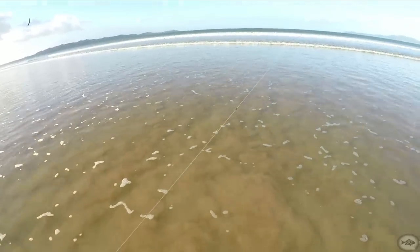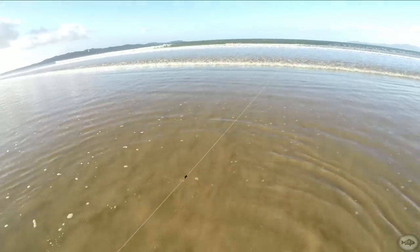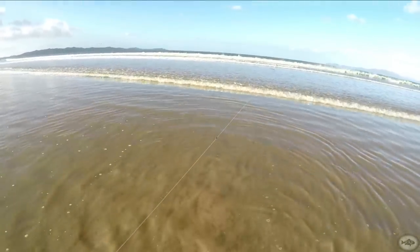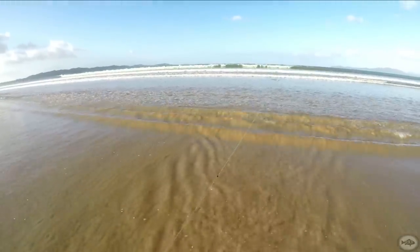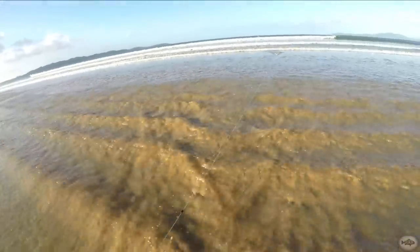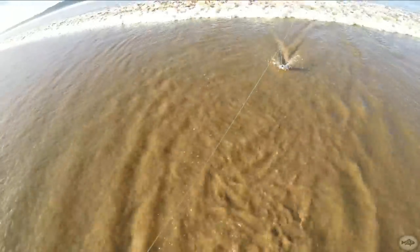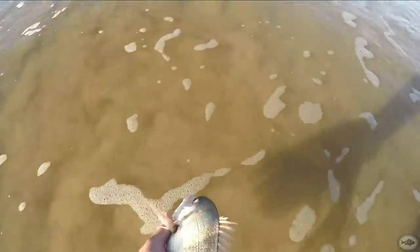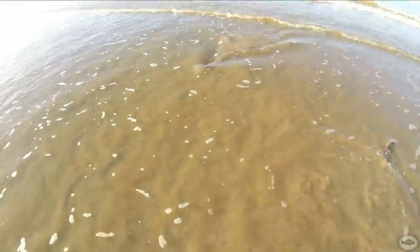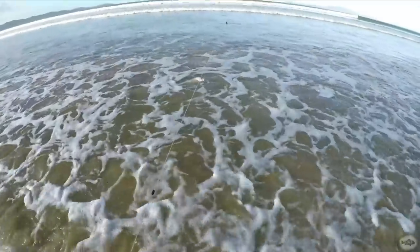Okay guys, we're on the leader. Let's hope there's some fish. Yep. Got a snapper there. Nothing big. Just a little fella. Just gonna let him go. Got another one. And another one.